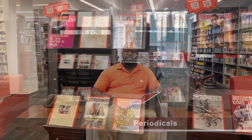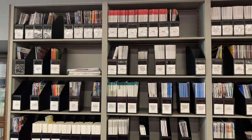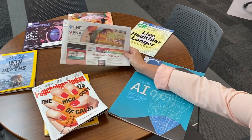Hi, I'm Jared, a librarian on the Winter Haven campus. And I want to tell you all about the library's periodical collection. This collection includes academic journals, magazines, and even newspapers. We have a small print collection available in the library, but we have much more available online. To access it online, you can use an app called Flipster that you can download to your Android or iOS device, or you can go to the library's database collection, click on Flipster, and you'll have access to hours and hours of entertaining content.